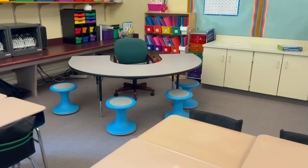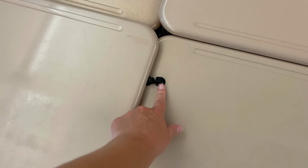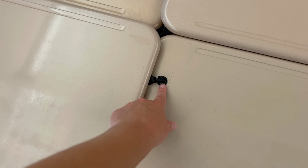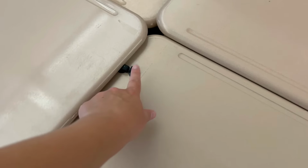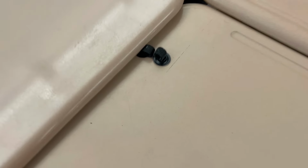We got the stools set up in the corner. These desks I did get from a colleague of mine who was moving, and the other person that's coming in is bringing in tables. So I took these because I like the look of these better instead of the wood ones, except she had, I think these are pencil holders, and these are really, really stuck onto this desk.